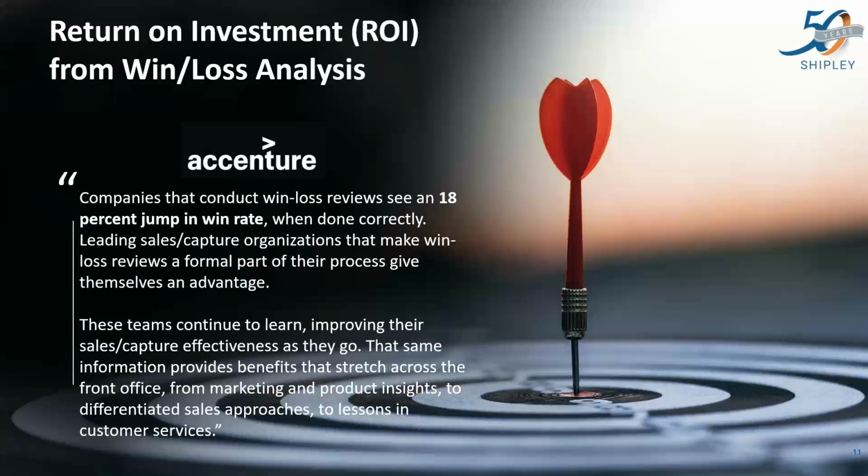And Accenture has also mentioned that companies that conduct win-loss reviews see an 18% jump in win rate when done correctly. And so they continue to go on and talk about what that actually means. But I think the operative term there is when done correctly. There's some great ways to do win-loss. There's some less great ways to do win-loss. So it's important that you're engaging with somebody, whether you're doing it yourself or engaging a third party, you want to make sure that you're implementing some best practices so your capture rates are improved as much as possible from your win-loss program.